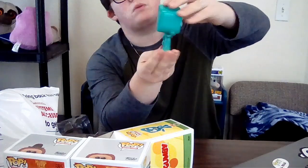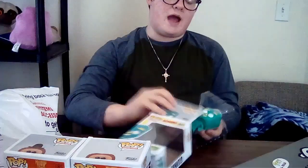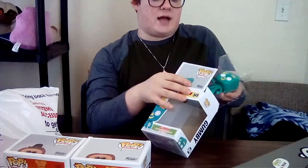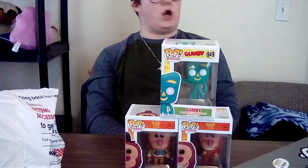I love it. Such a detailed pop. Amazing. But yeah, those are the pops I got. And yeah, more Tisha Salt Girl hasn't hit stores yet, which is real depressing, and I'm hoping she'll hit stores soon. Because I pre-ordered those. But yeah, guys, that has been our haul.